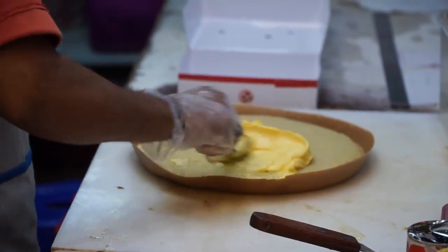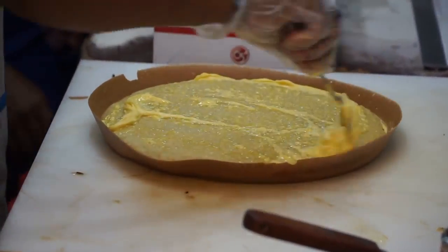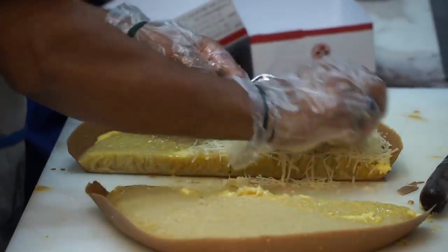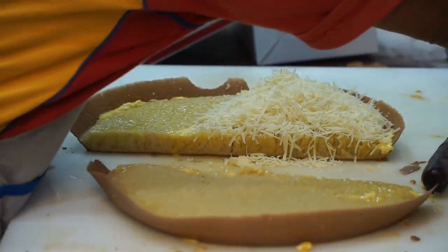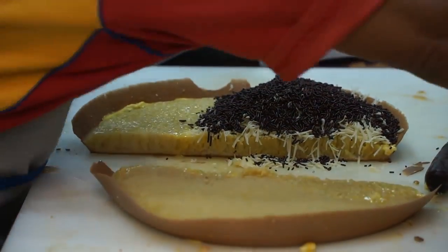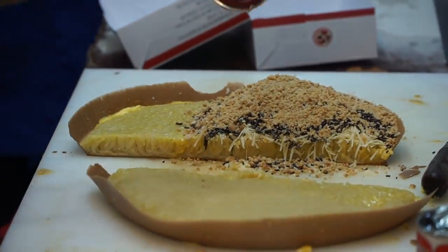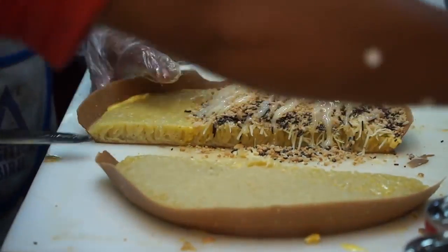So they fill it full of, first I saw him just put the most butter I've ever seen on anything in my life. So coated in butter, and then on top of that, cheese. I'm not exactly sure what kind of cheese it is. It's probably a processed cheese. After that, they top it with a bunch of chocolate sprinkles and then some crushed peanuts. And then after that, they just completely drench it in condensed milk, fold it closed, and then of course they put more butter on top of it.